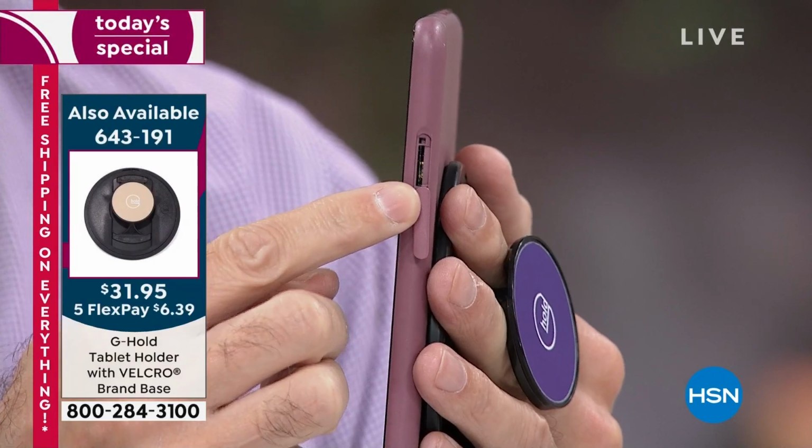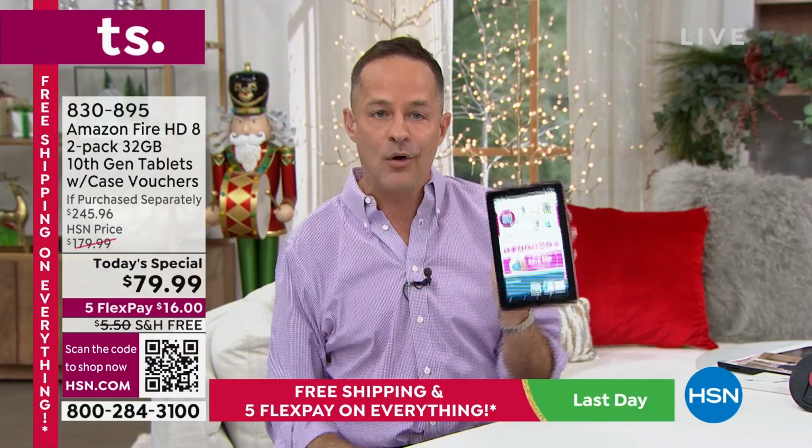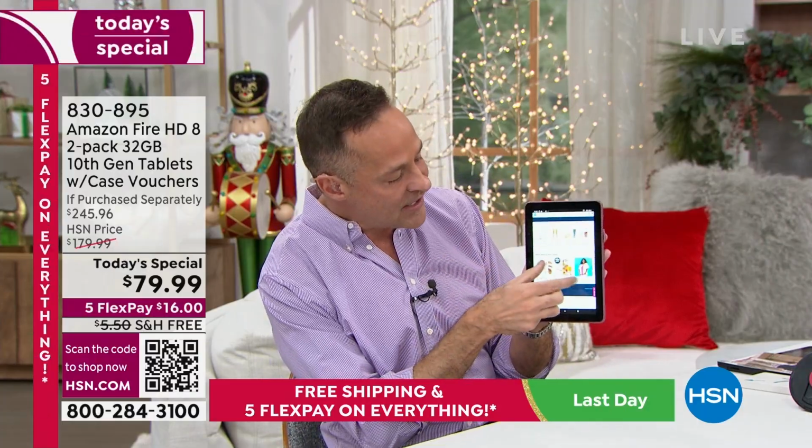You know why that's great? If you're ever not on Wi-Fi and you want to have a bunch of movies downloaded for a really long trip, for all your games, your movies, your music, your apps, your songs, you can download so much. So I mentioned that to you. You just saw the G-Hold pop up as well. I think the G-Hold is just the best way in the world to hold the tablet in one hand and then use the other hand to control it.